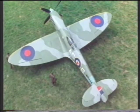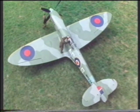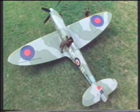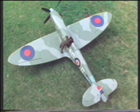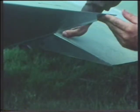Of the 18,298 Merlin engine Spitfires produced, very few now remain airworthy. This is one of them. Its hours are carefully husbanded, and only a very select band of pilots allowed the privilege of flying it. Before takeoff, the pilot checks the aircraft visually.